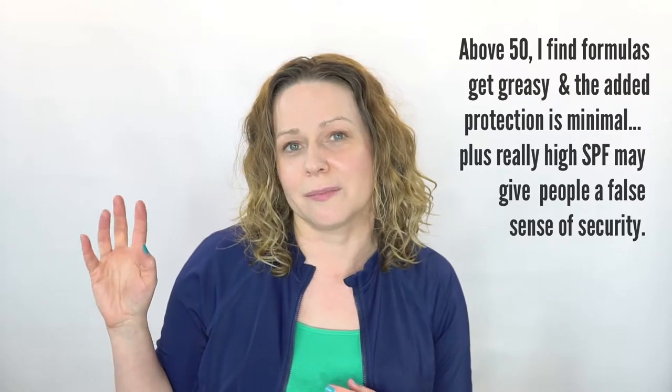So even though there's not a big difference between 30 and 50, I still lean towards the 50 when I can find it, because I have very sensitive skin, like I mentioned, and also I just don't trust my application methods. Aside from SPF, I also like to make sure that my sunscreen is labeled broad spectrum.